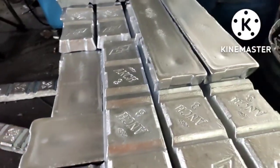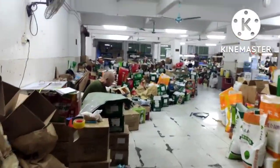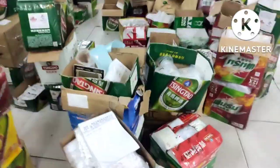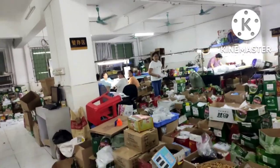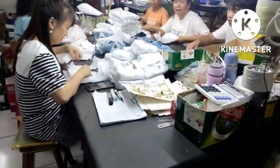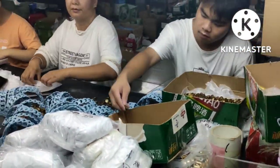Guys, as you can see, this is the material they use for making zippers, like a thing. Guys, this section is the warehouse where they put the items which are already made like this. So let's see how they do the packaging of them, because they're doing packaging. See how they do the packaging. They can't separate each one. Yeah, this is how they did it, guys.